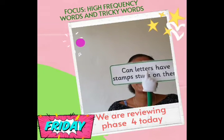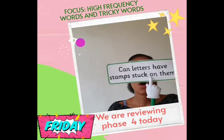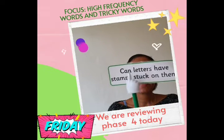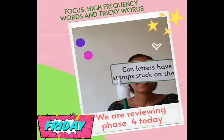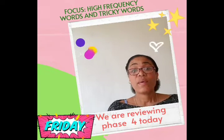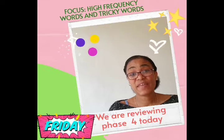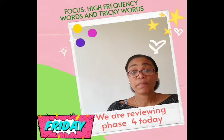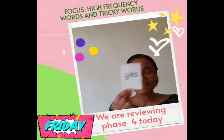Can letters have stamps stuck on them? Notice our 2-syllable word there, letters. Can letters have, it's a tricky word, stamps stuck on them? Well, if letters didn't have stamps stuck on them, would they be able to get to where they need to get to? I don't think so. I don't think the postman will post those letters. So the answer is yes.